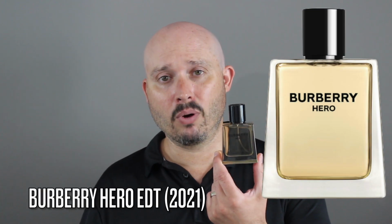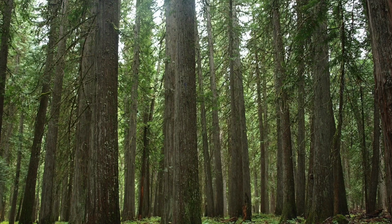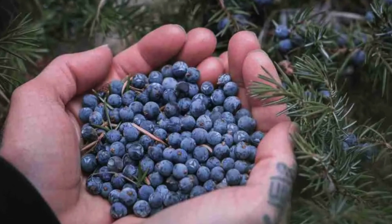But Burberry Hero. This is going to be the Eau de Toilette. The EDP I have not smelled. I do have a decant that's going to arrive tomorrow. If you like heavy fragrances that are very heavy with cedar, and there are 3 different types of cedars in this, this is one that you're going to like. There are juniper berries as well that add a little bit of a medicinal take, but there is pepper. So it's pretty much just woods and spices.